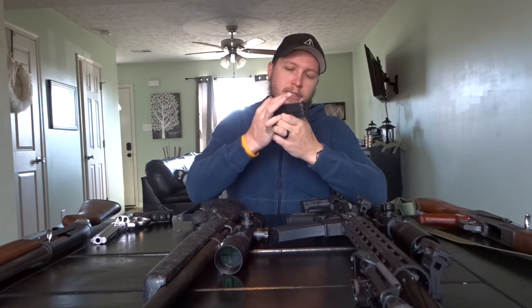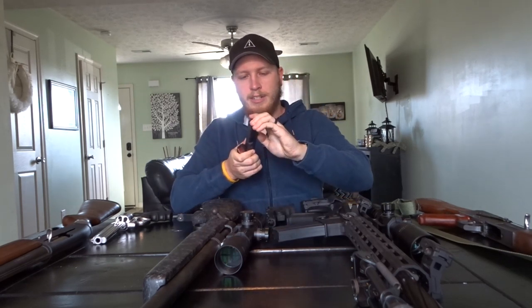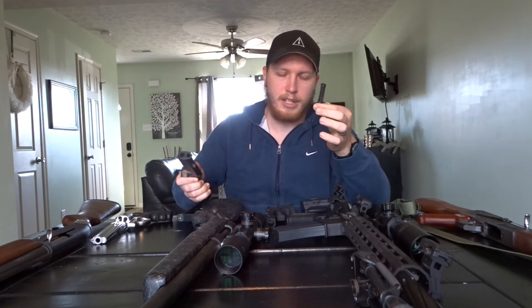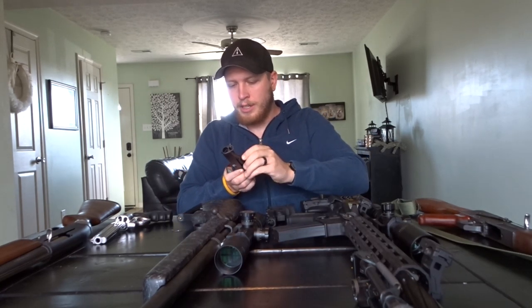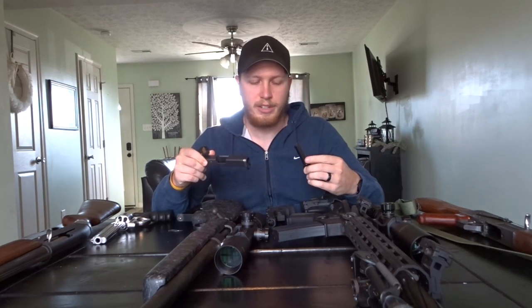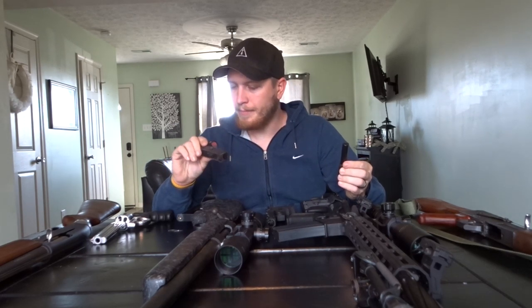It's a Gen 3 gun, but it has this double nested recoil spring, the dual recoil springs that they put in Glocks now. It's still a Gen 3 gun, but it has some attributes of guns that they're actually producing now, like these chamfer cuts here, things like that.